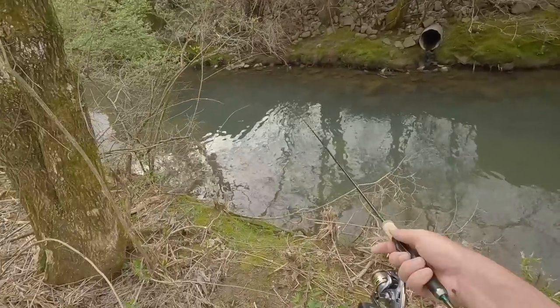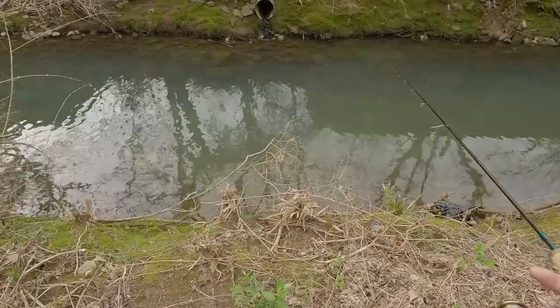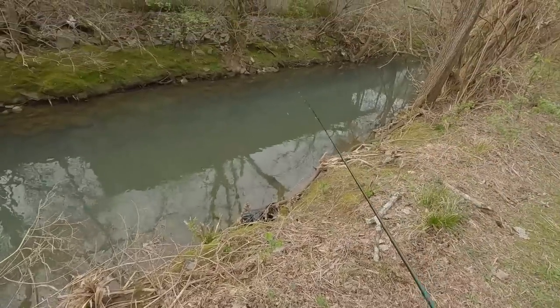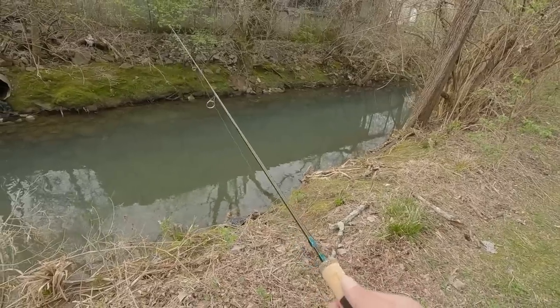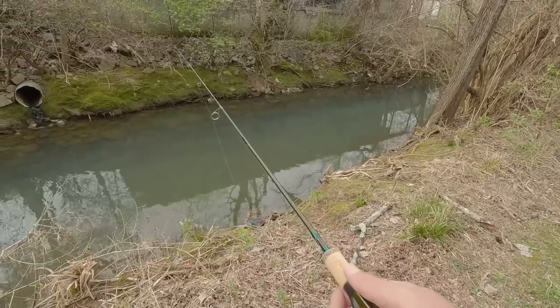This stretch is maybe knee deep, not even over my knees probably, but it goes for a long ways. And I can see a lot of fish just out there sitting on the conveyor belt, which is the current, just sitting in it, waiting for something to come to them.